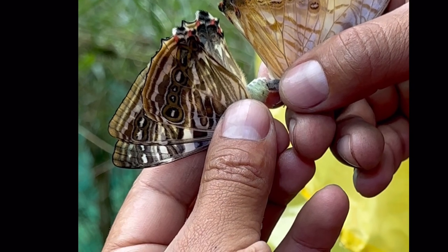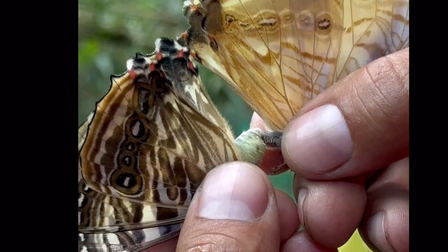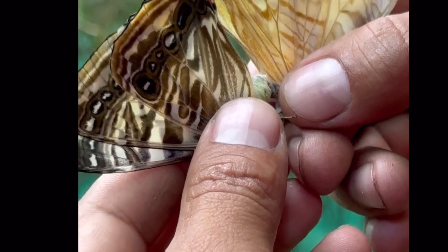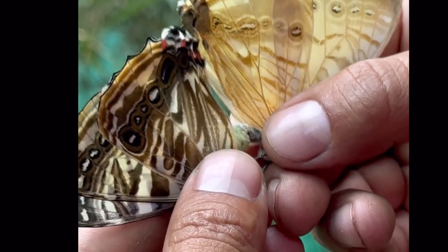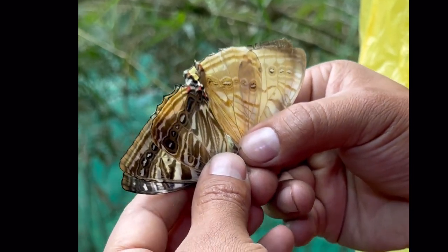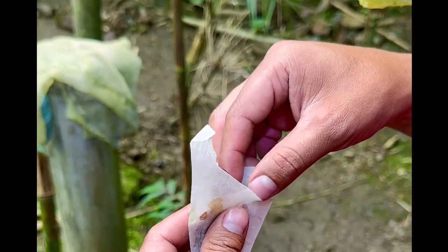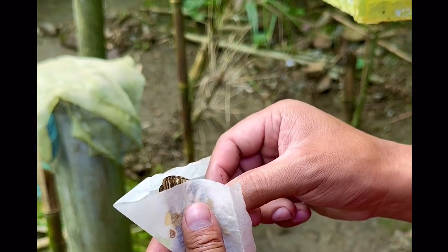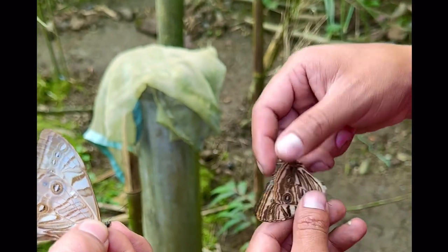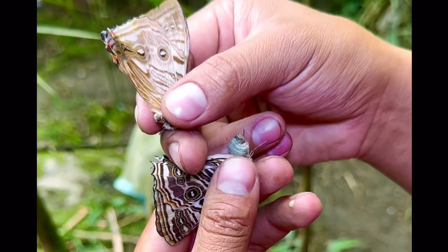Looks like they're latched. Once they've completely secured themselves to each other, he's going to set them onto a branch for them to mate in peace. So he's got the female on the right, male is on the left. They're going to be getting the abdomen spread.